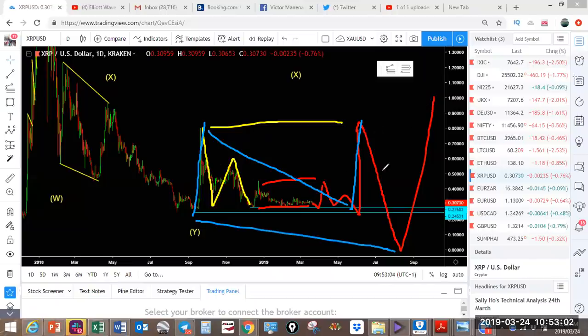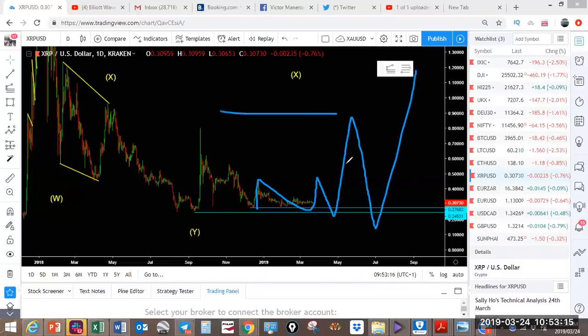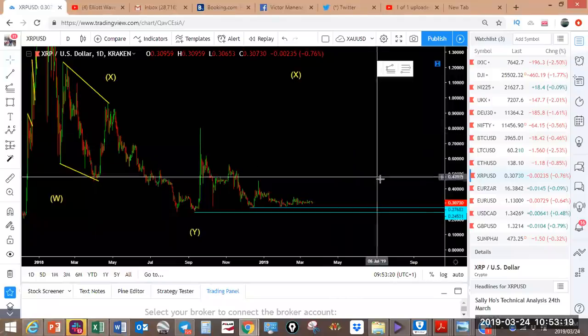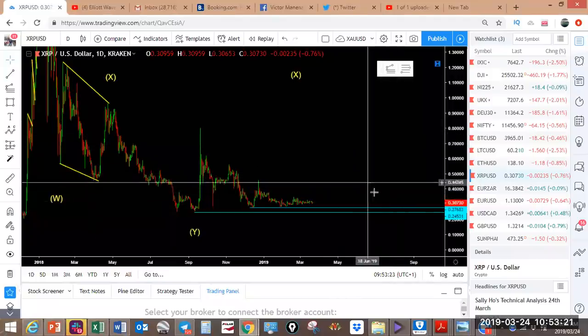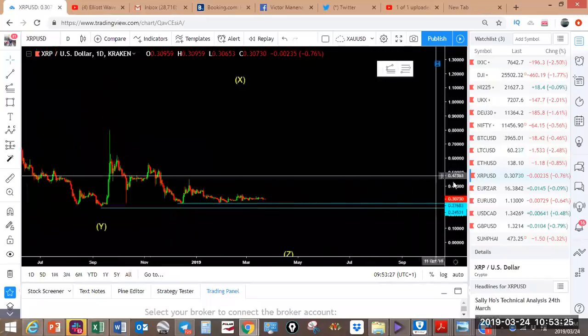Okay, so let's wait for these structures to happen. Now, what you're going to be waiting for is just for this to touch here. But first, to make this structure 1, 2, 3, down, up, down, and then we go. That's the structure. That's what you're going to be looking at on the cryptos. Right, well, I think I've explained that in detail enough for the purposes of this video. You should be able to follow this using your own strategy and monitor it.